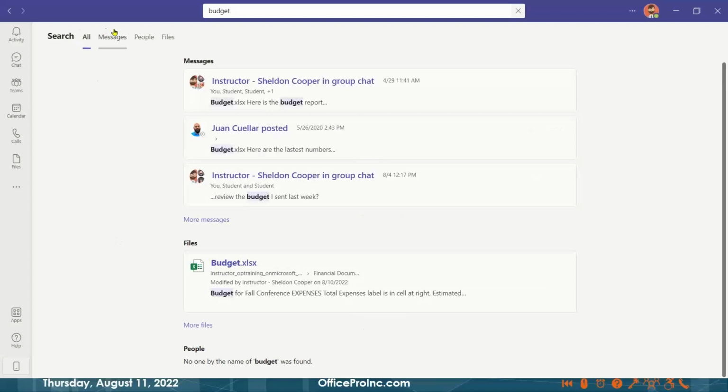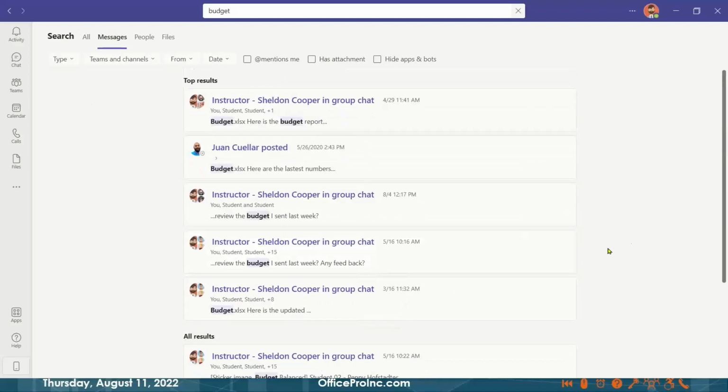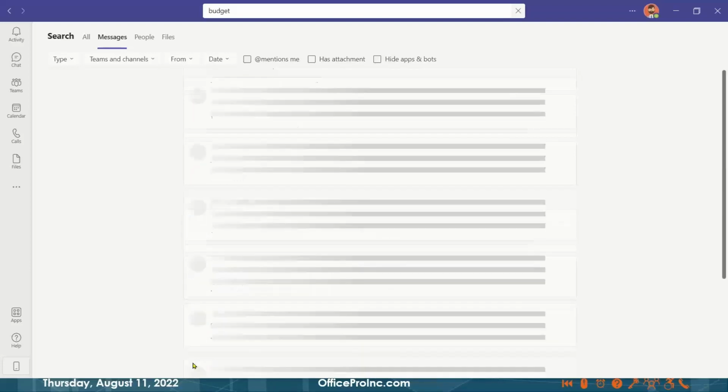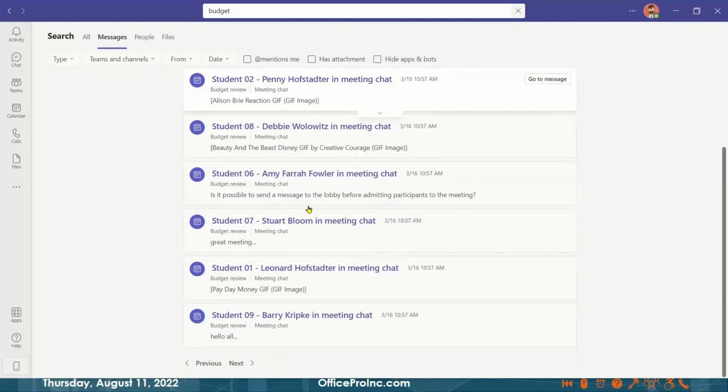So what I want to show you is that across the top, by default, it shows you all the results, but really it's just the top results for all categories. But if I know that I'm looking for a particular message, I can click where it says messages, and immediately it starts filtering this to show me only messages instead of people or files. Again, it still shows me some top results. At the bottom, it continues with all the results. And if these are not the ones I'm looking for, I can just click next, and notice how it loads the next page of results. And I can keep on clicking next until I find the specific message I was looking for.